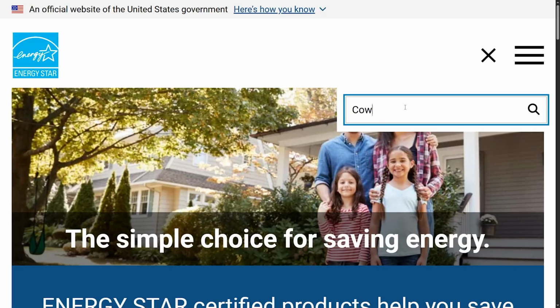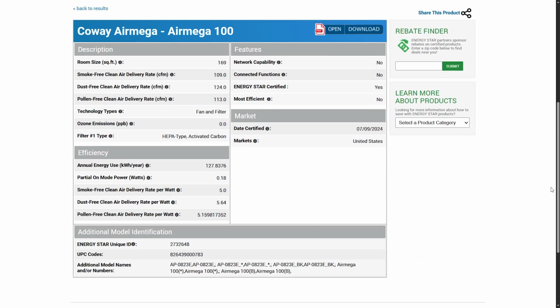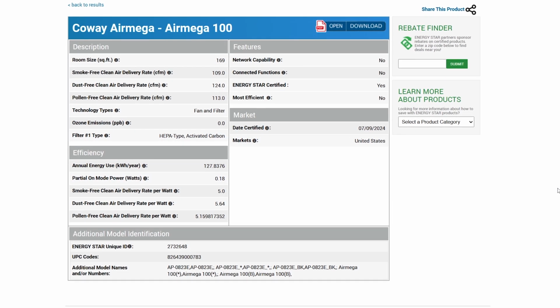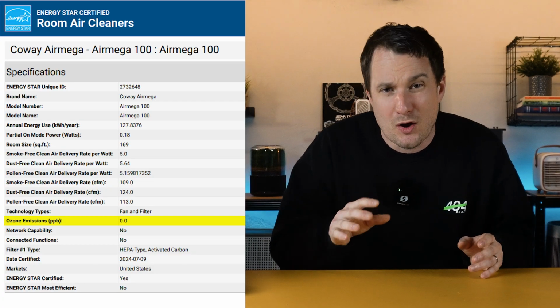In the case of the Airmega 100, Coway sent it to the Association of Home Appliance Manufacturers for a CADAR test back in 2024. Many of you will be pleased to learn that unlike many other Coway air purifiers, the Airmega 100 doesn't have an ionizer function. So the report shows 0 parts per billion of ozone emissions.